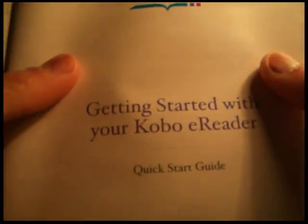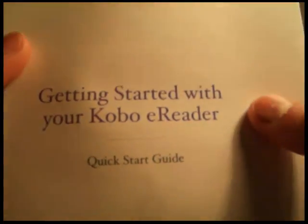So yeah, you got your quick start guide, getting started with your Kobo e-reader, and you got it in French because we live in Canada. And you got your standard proprietary USB mini cable.